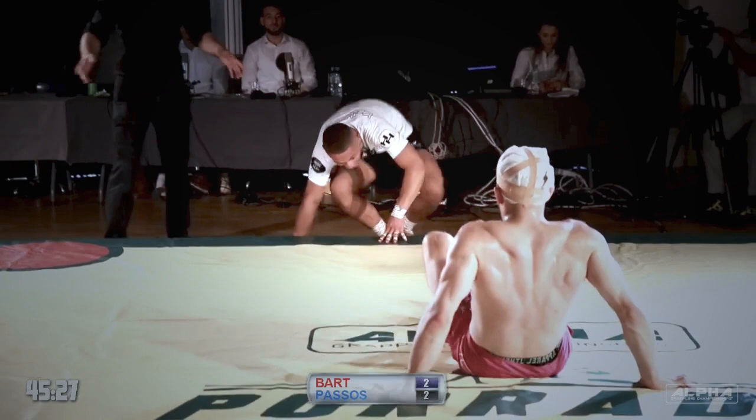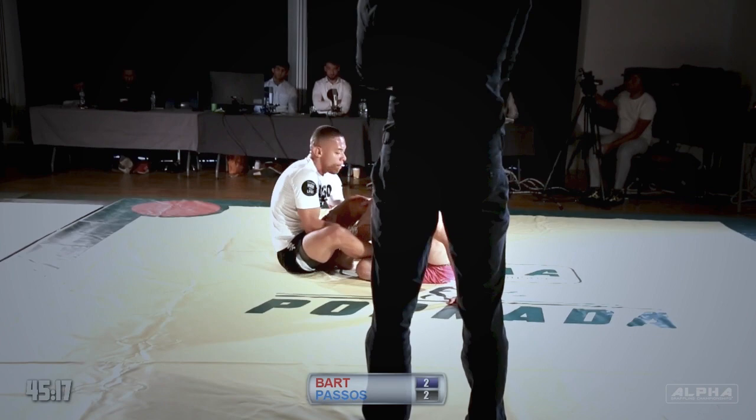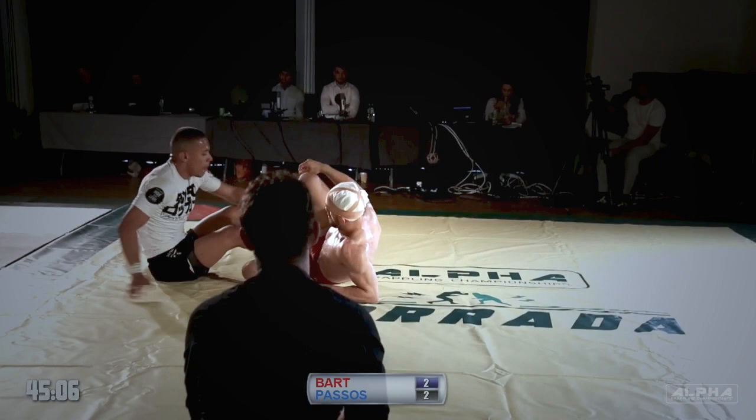And Bernardo rolls out of bounds. Again, they start in the middle. Referee starts them off again. Same position. Both will eventually start to feel the toll of this 60-minute match. Again, cardio and conditioning will definitely play a part here at some point.